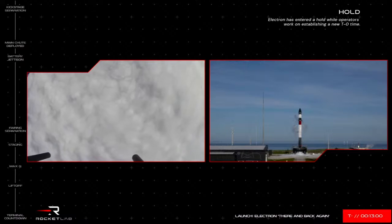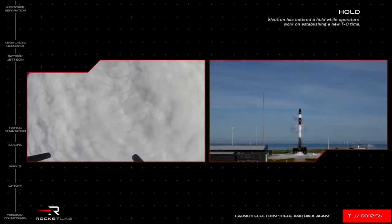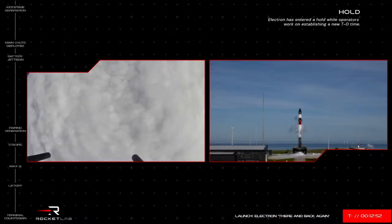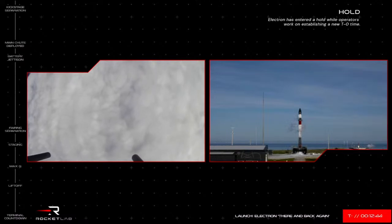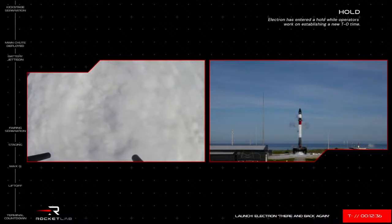So there we go. That was good news from our launch director. The count has resumed towards our launch today from LC1 of There and Back Again. We have a new T0 time. It's 10:49 a.m. I can confirm I am actively monitoring mission cord, LV cord, range cord, and safety net. Just to finish up there, I just want to confirm with all that we have a new T0. Please be prepared for a go-no-go poll at T-minus 12 minutes.